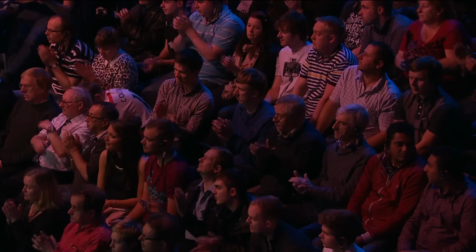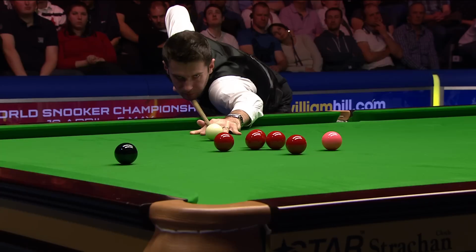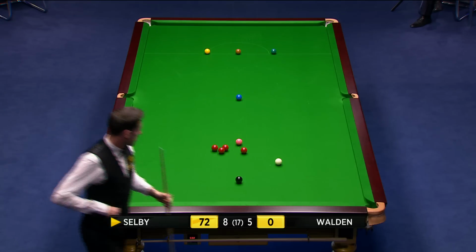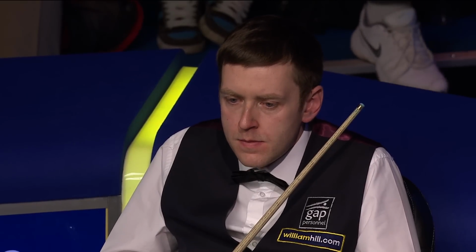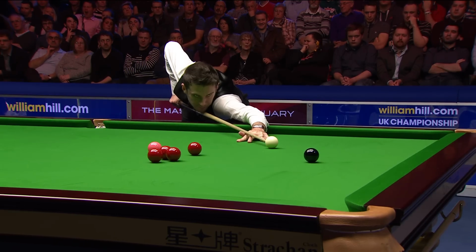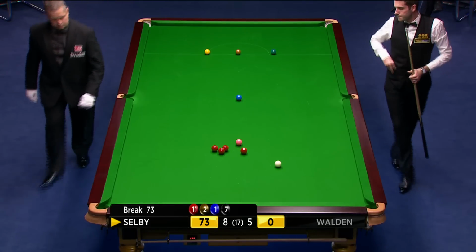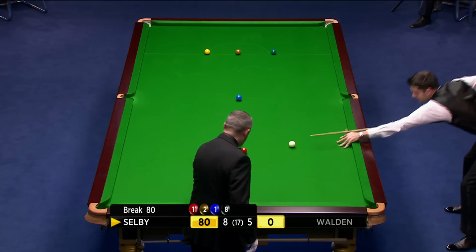Well, Ricky Walden will be very disappointed the way he played. Okay, there was a little bit of a comeback from 8-2 down, but you always just felt he'd left himself a little bit too much to do. And Mark Selby has taken these very well. And what a final in prospect, John. The world number one, the world number two in the final of the second biggest tournament we have on our calendar. Yeah, something to say that.